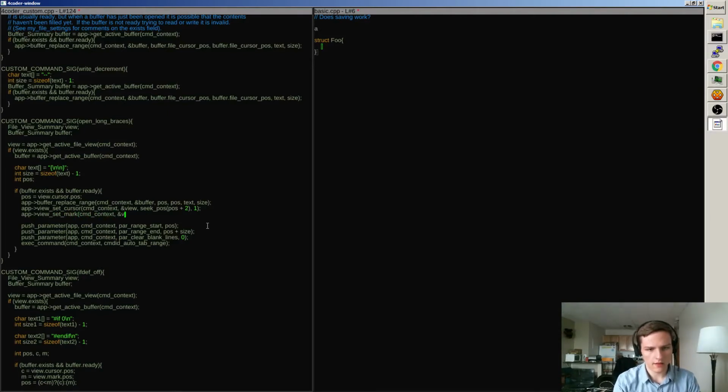Command context on the view. I want to go to seek position. Position plus how many characters are there here? I want 1, 2, 3, I think. Maybe 4. I think 4, because if I do 3, I think that'll put it on the brace, which isn't really what I want. But let's say that that's what I'm going to do.